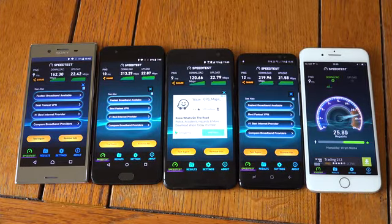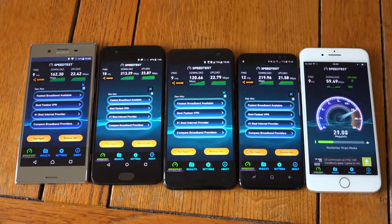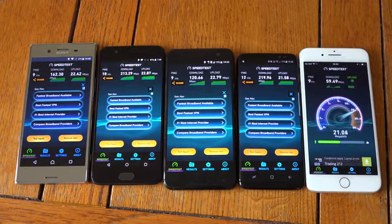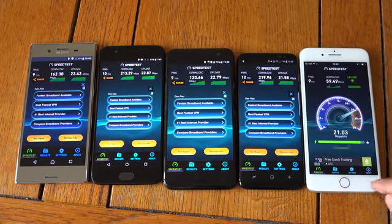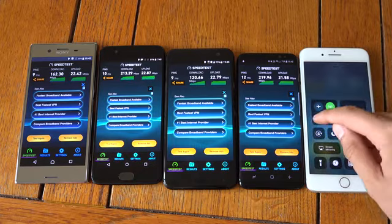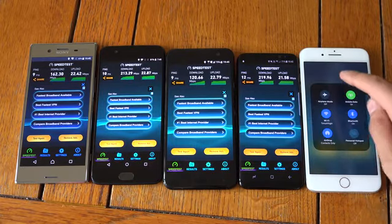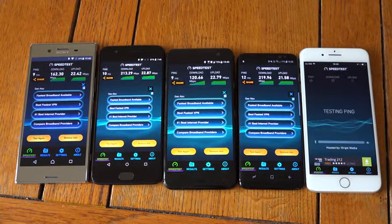Wow, what's going on there? That's a terrible score. Maybe that's like some sort of feature of iOS 11. So probably the worst score I've ever seen there for an iPhone. And just check it's on the right thing here. This interface looks so weird. Yeah, it's on the right one. Let's just try that again. It looks weird to me.